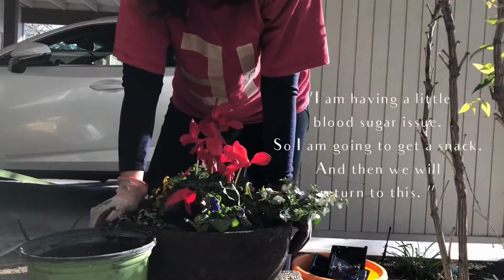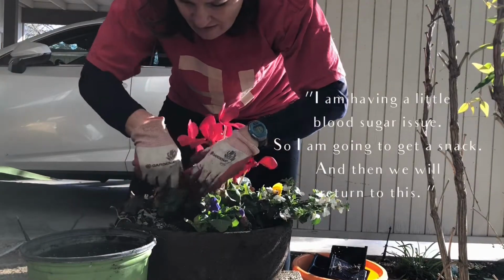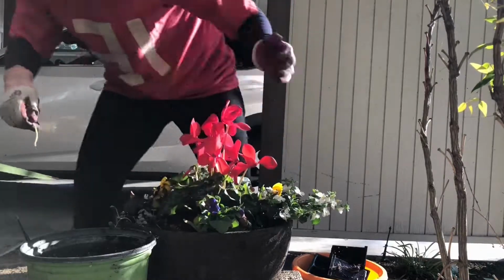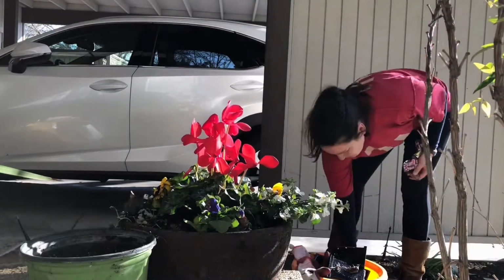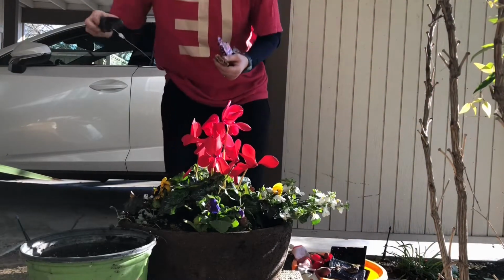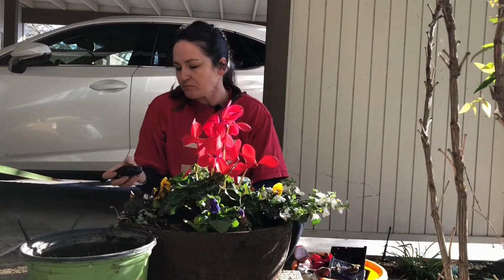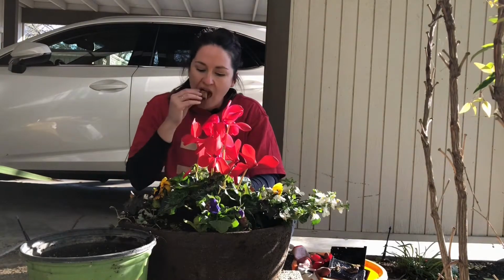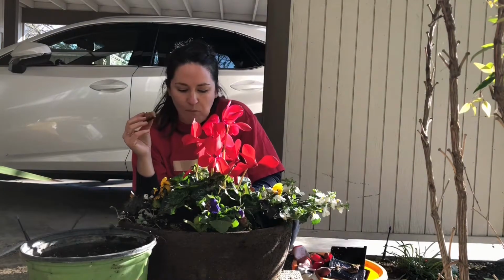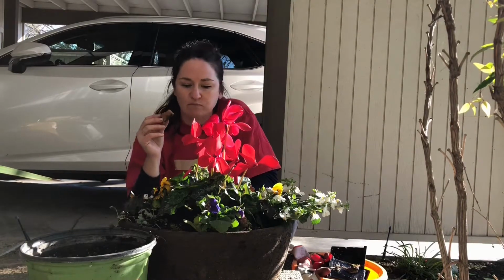I am having a little blood sugar issue, so I'm going to get a snack and then we will return to this. Blood sugar dropping wildly. $68. Big bar. Helping quickly.